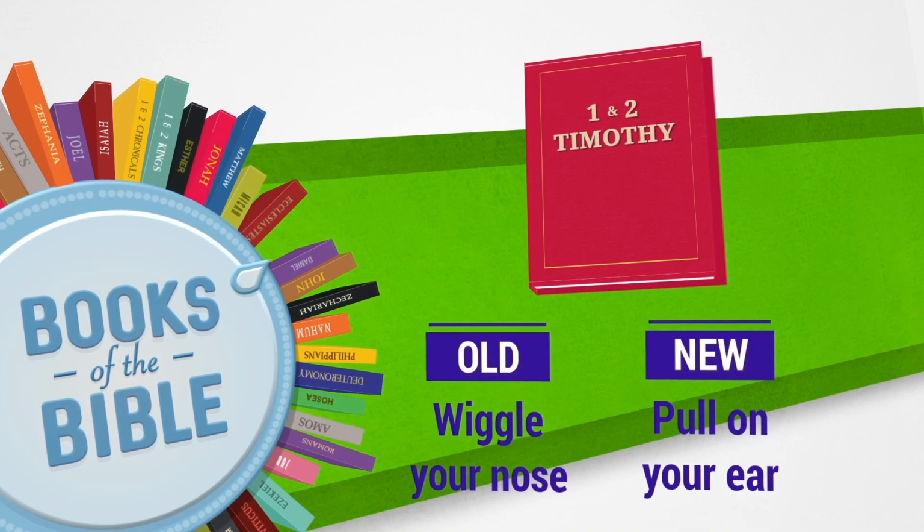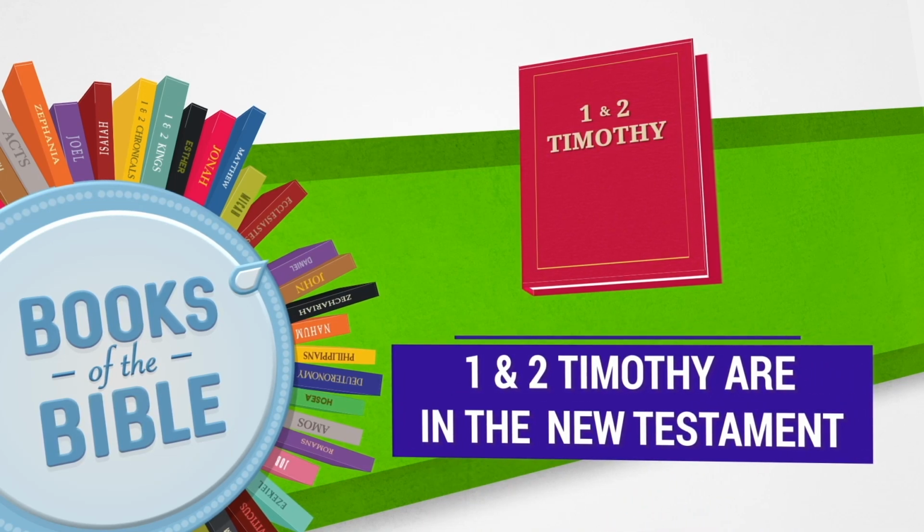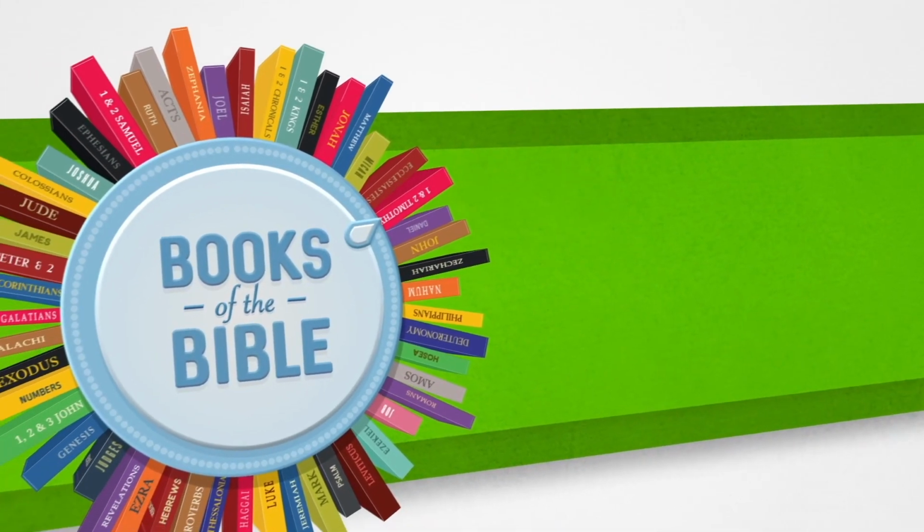If you're pulling on your ear, then you're right. The books of 1 and 2 Timothy are in the New Testament. Let's spin the wheel again.